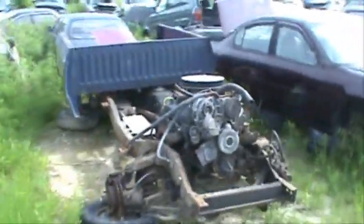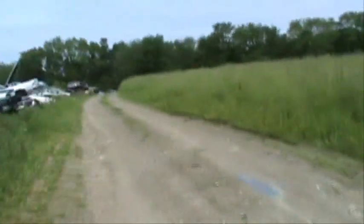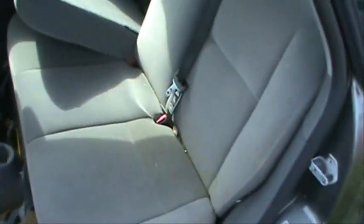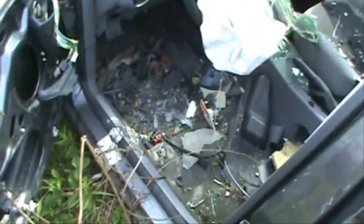Probably a 318. Decent. Something alive. Wait, hey, hold on. No! Why does this mirror always have to be gone? The passenger side mirror's there, but not the driver's. Go figure. Crap. Ouch. Yeah, it's a newer one too. Yeah. That would have been the perfect one right there.